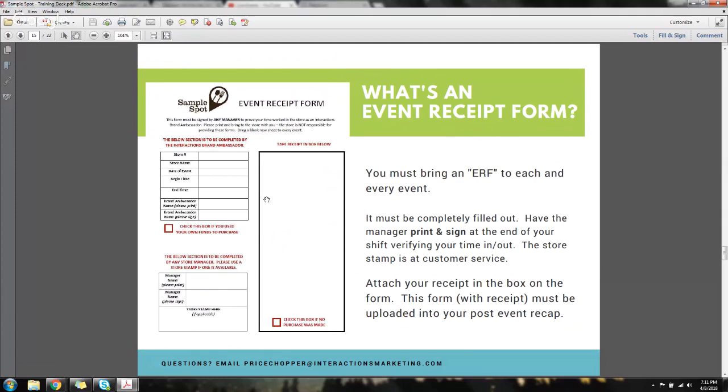And then this box is for the receipt. After you make your purchase, you need to make sure your receipt is in this box here. If you do not make a purchase for whatever reason, maybe it's a special event or something, you would check this box. And if you ever accidentally used your own funds to purchase, please make sure you check this box so we know to reimburse you, okay? But this is where you'll write your store number, store name, the date you worked, start time, end time, your name, and you signing, verifying that your hours are true and correct, okay?